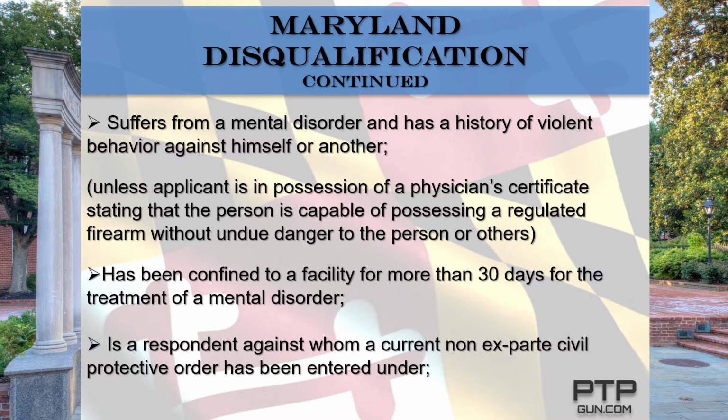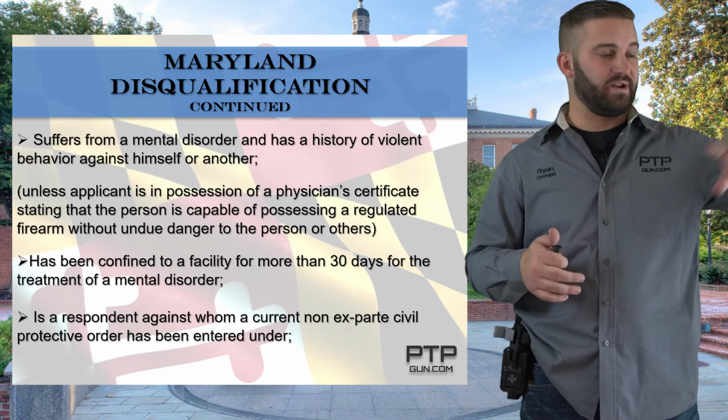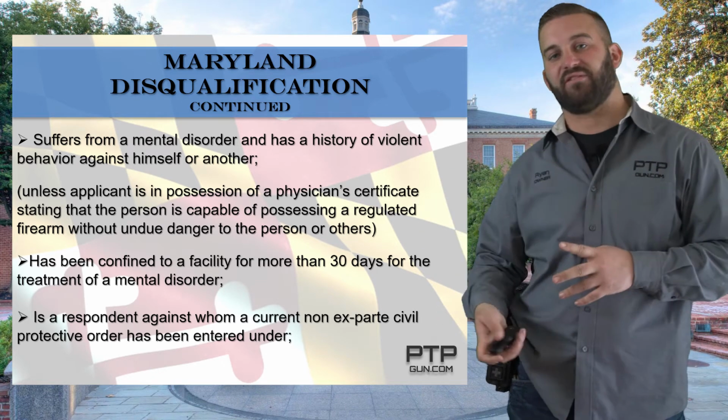Or if the person was a respondent to an ex parte or protective order. So if you are on the receiving end of a restraining order, protective order, however you want to put it, then you won't be able to buy, possess, own, or carry firearms, or anything like that while that is active. If that were to expire and whatnot, you are then good after that fact. All right.